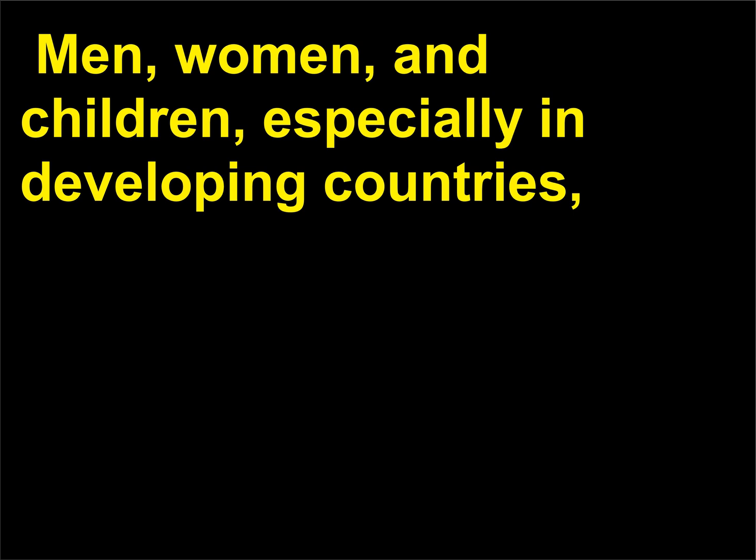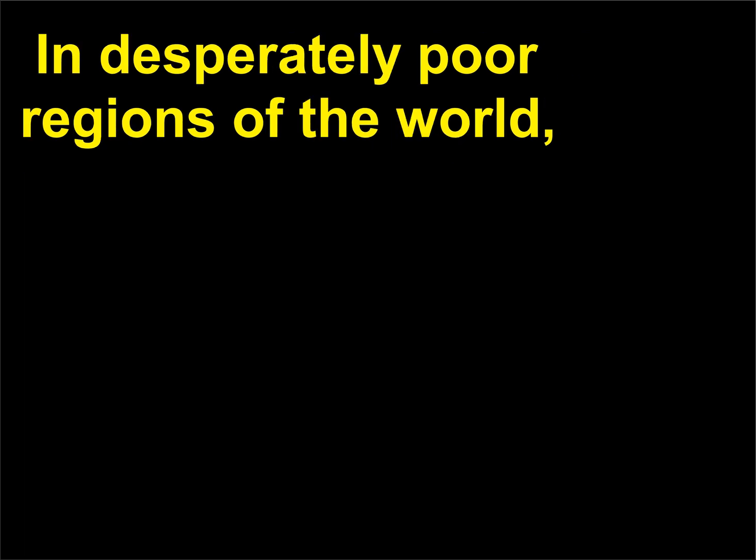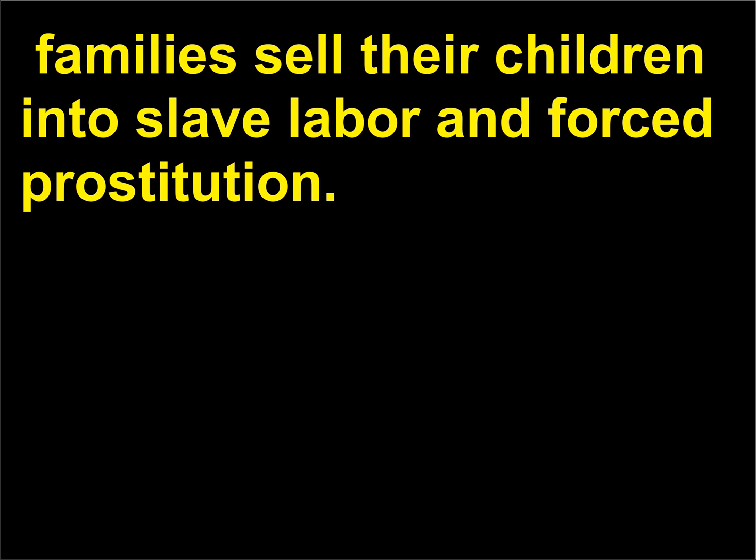Men, women, and children, especially in developing countries, are forced into labor in sweatshops and fields, and into prostitution in brothels. In desperately poor regions of the world, families sell their children into slave labor and forced prostitution.